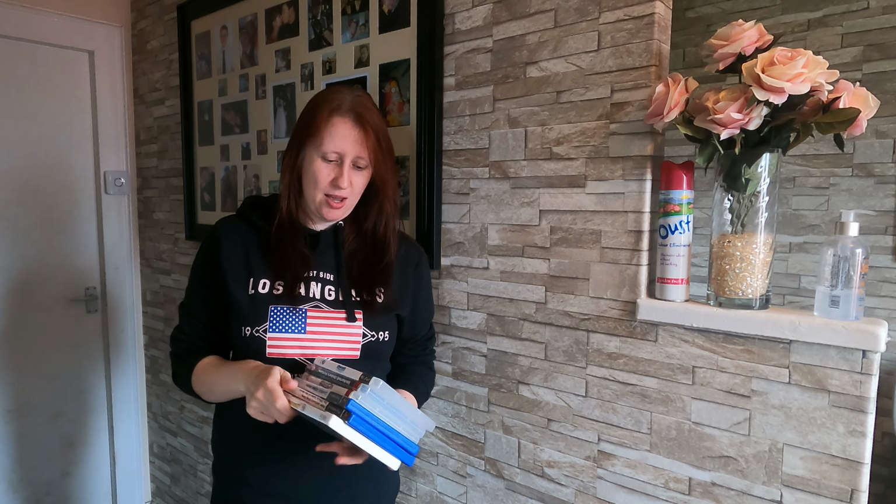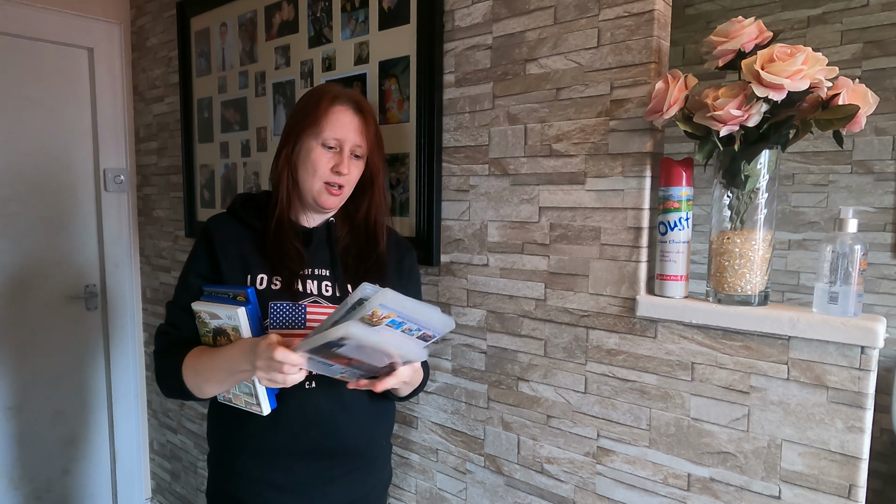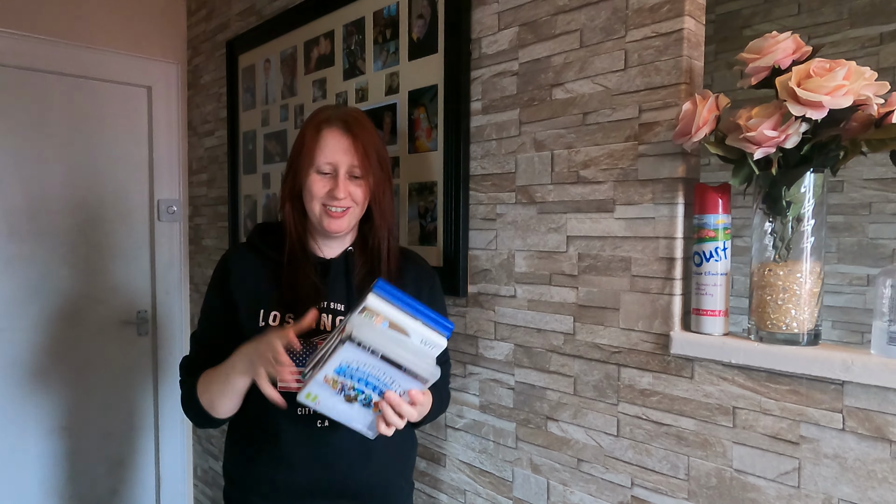We also picked up this Go Diego Go Wii game called Safari Rescue, and we got three PlayStation 3 games. We got Top Spin 3, Uncharted, and Skylanders, and Skylanders seems to go well, so hopefully that can go on its own. So £2.95, hopefully.